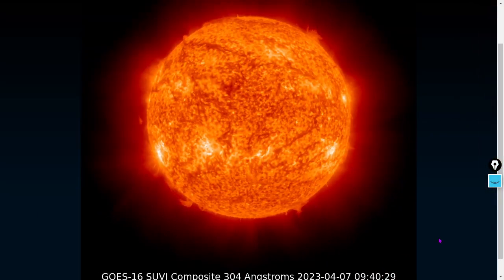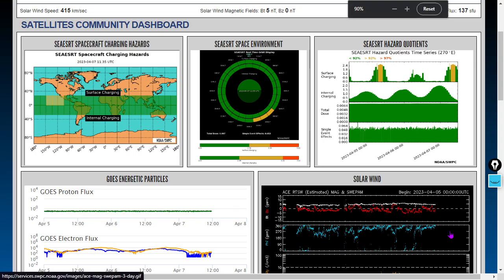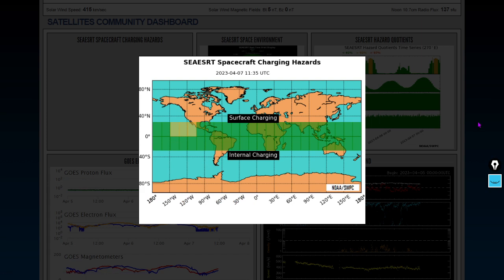So this brings us to our bonus features segment. Let's talk about satellite charging hazards first. We do have some minor surface charging hazards here on the outsides of satellites. That's caused by low energy electrons. Those are moving into the equatorial Pacific, in the northern portion of the Pacific Ocean.